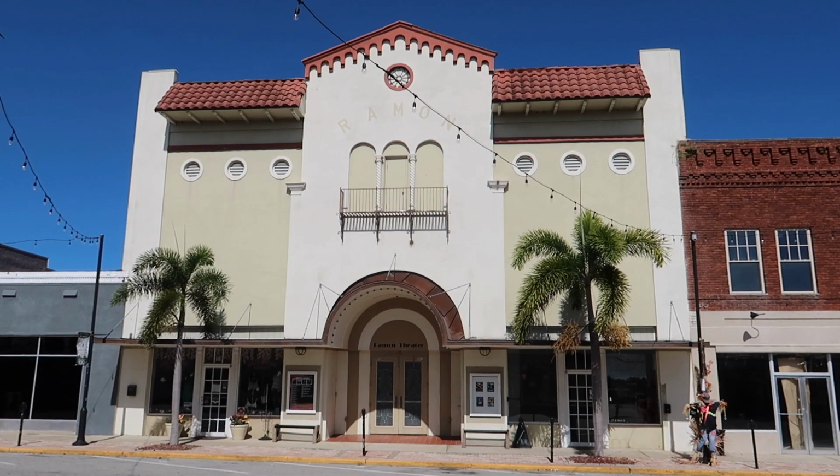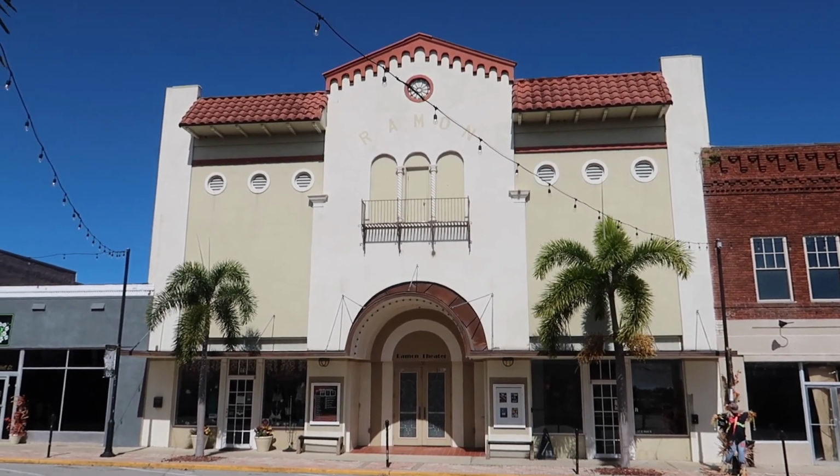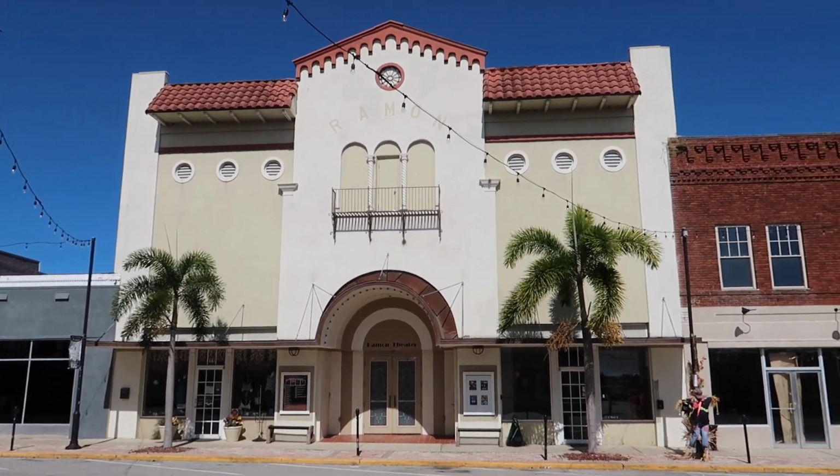Yeah, check it out right behind me. The Raymond Theater. Good shape. There you go. Get it all into frame there. Can't see through the doors there. Obviously not open today, but would be very cool sometime to come down and check that out.